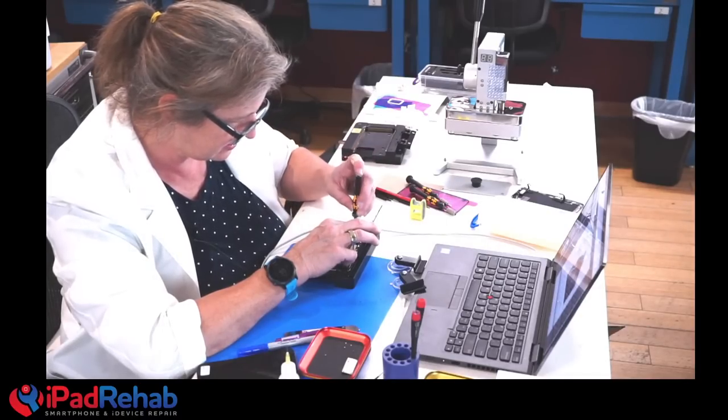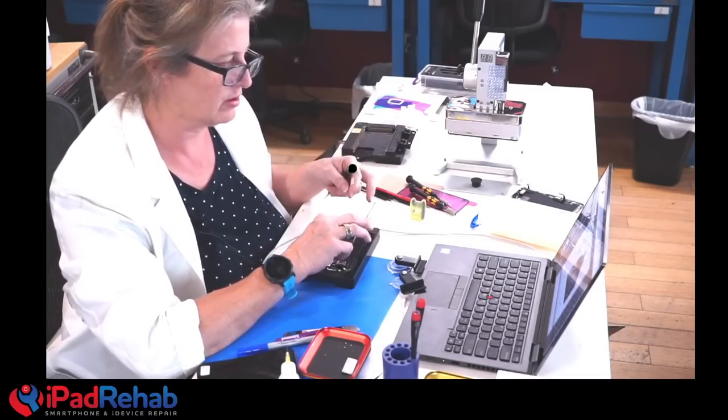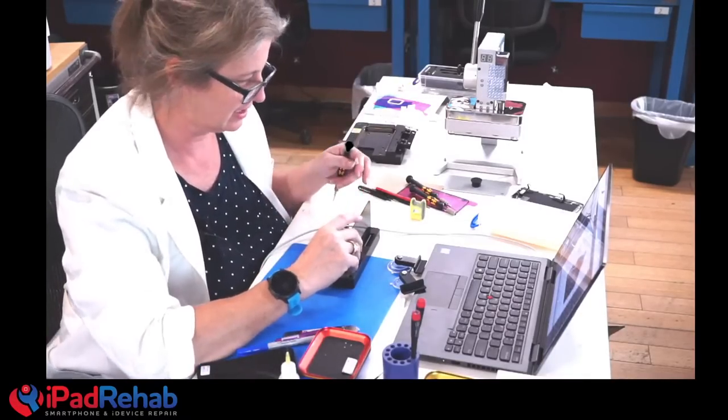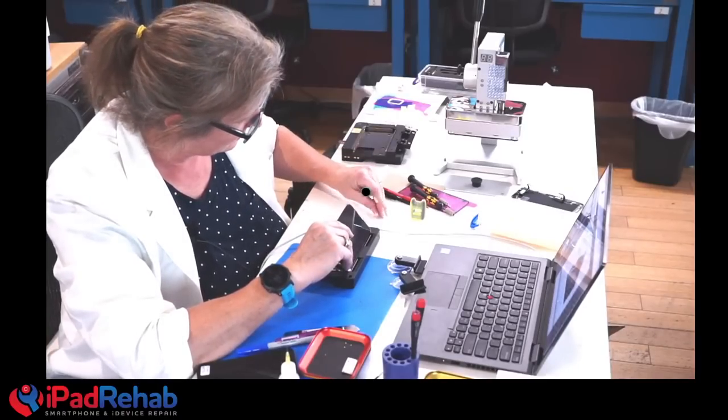Once I get this phone fixed, I might use it to record a different video of changing the screen on one of these so that we can get close. Let's see.